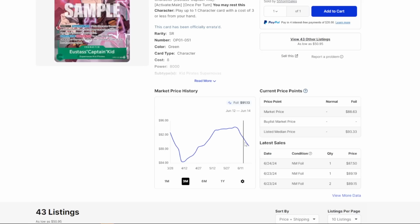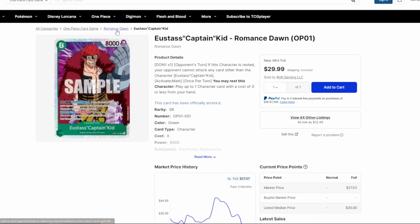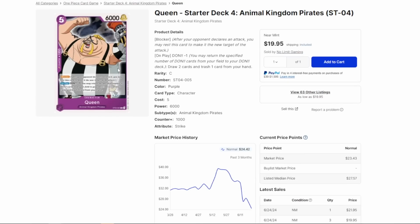This one really just peaked at around 90 and is sitting at 80. So much more dramatic movement on just these super rares, but the super rares can also become more valuable. Another great card. So this card was almost 40, went back down to 30, slowly making its way back up. But then a lot of places got reprints of these decks.